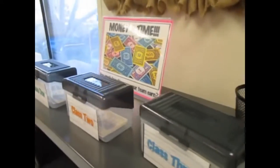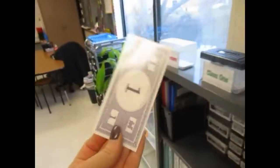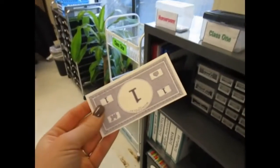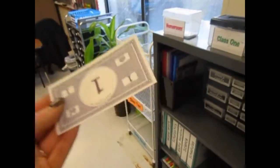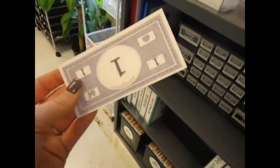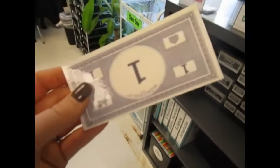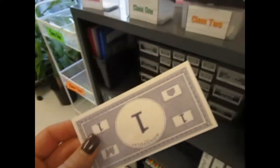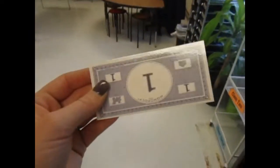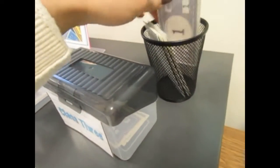The way that this works is each day the students can earn up to $2, and each dollar is worth 2 minutes of free time on Friday. So they can earn 4 minutes a day, which equals 20 minutes on Friday if they get $2 each day. If they don't have a great day, then I'll give them $1, and if they have a really bad day, I will give them $0. I never take any dollars away. They can only earn up. So they start at 0 at the beginning of the day, and then they can earn up to $2. The students really like this.